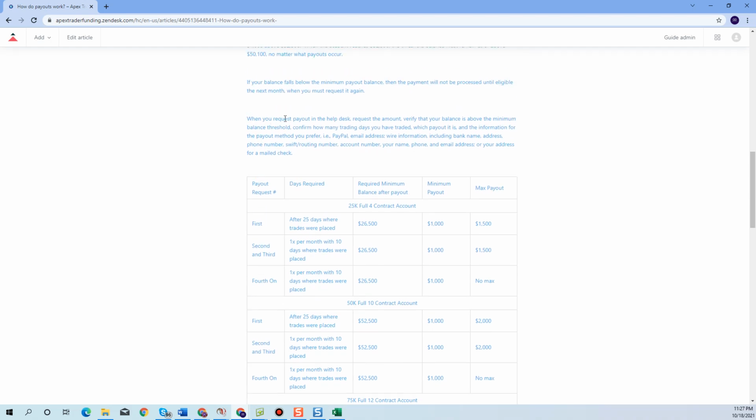So when you request the payout, you've got to send a help desk ticket, not a phone call, not a live chat, not a random email. It's got to be a help desk ticket submitted between the 20th and the 25th of the month with the requested amount of the payout. Verify that your balance is above the minimum threshold, confirm how many trading days, what the payout information is, and where you want it sent.